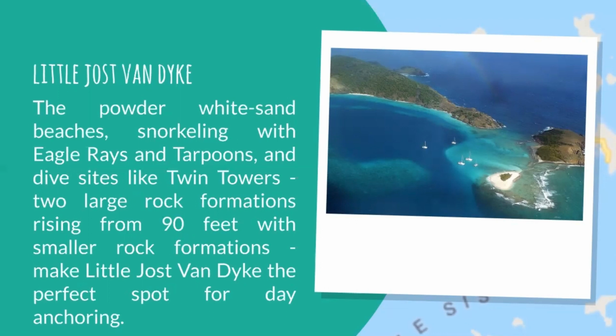And this is a really great place to anchor. As you can see in this picture, we have quite a few vessels anchored here, and then hey, you swim onshore, you've got your white sandy beach. So, Little Jost Van Dyke.